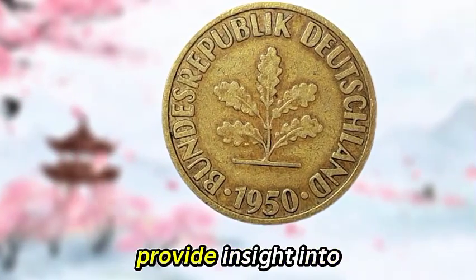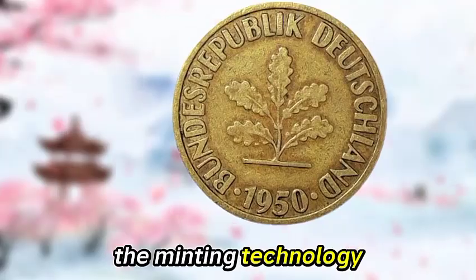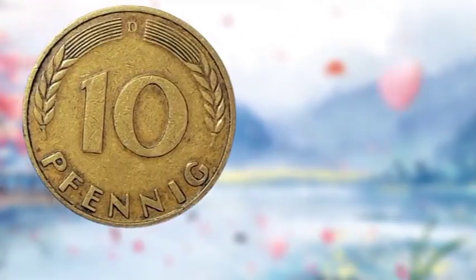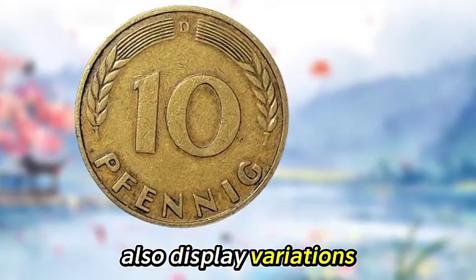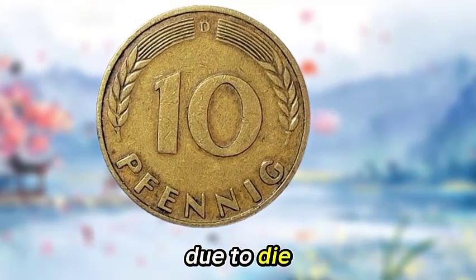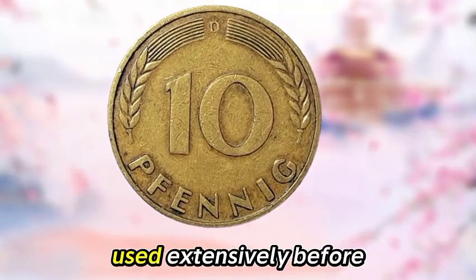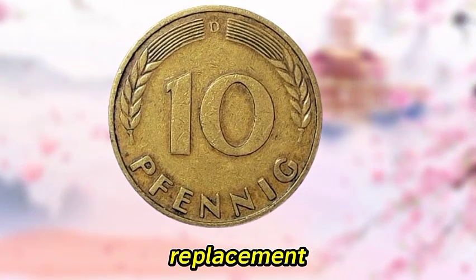These imperfections provide insight into the minting technology of the time, which was still recovering from wartime disruption. Some coins may also display variations in strike strength due to die wear, particularly in large production runs where dies were used extensively before replacement.